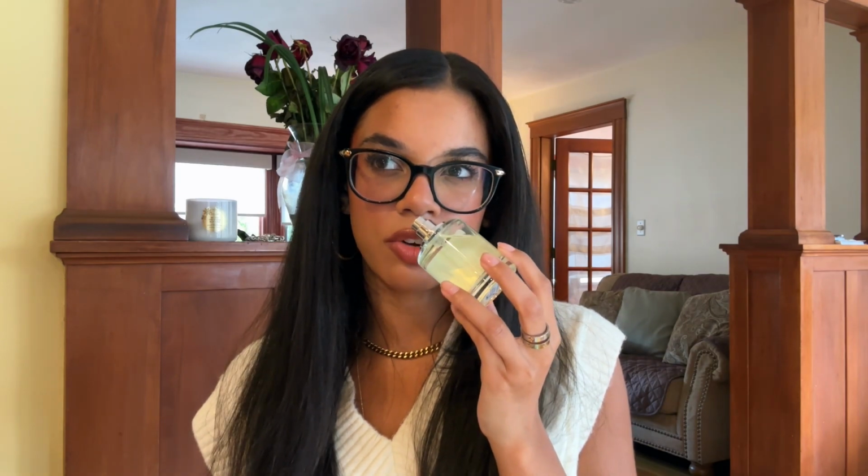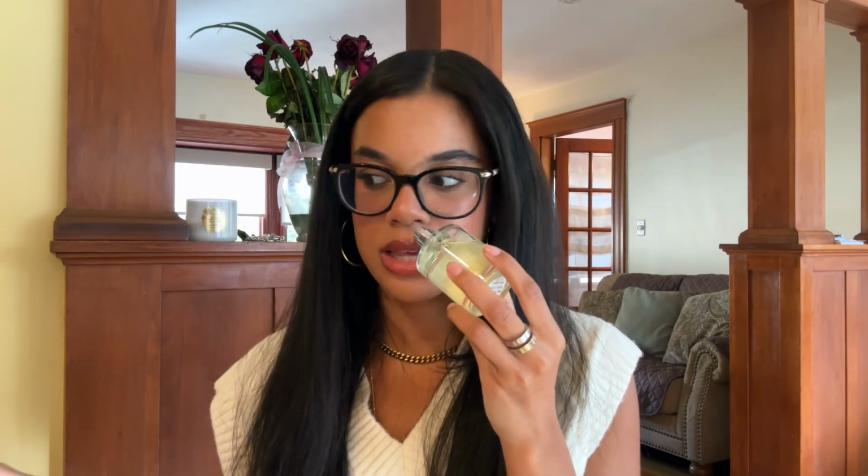I could definitely see myself wearing this in the spring and summer as well, but that woodsy, musk, amber, cedarwood, all of that as the base notes really remind me of fall. So this is definitely a very clean, fresh type of scent, and I really like it. So loving that so far.